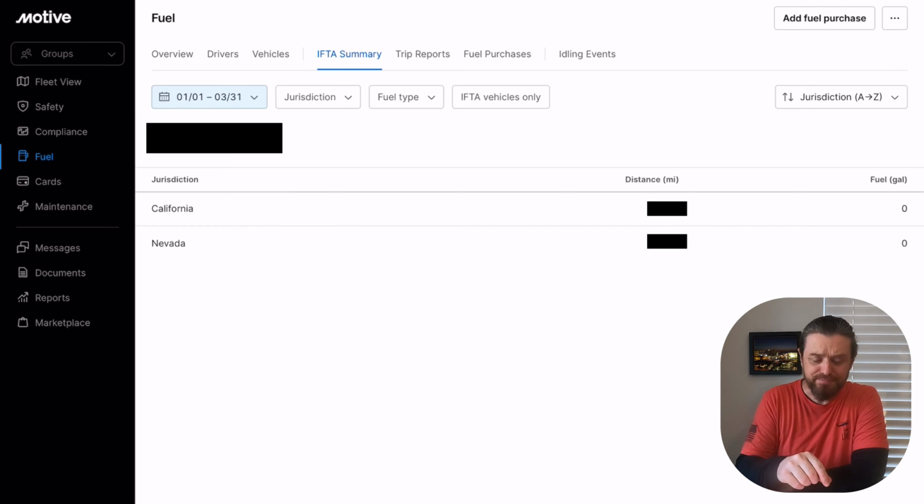But the thing I'll say about the fuel is if I did run more interstate mileage, I would absolutely include my fuel purchases in here. But because I get them from basically the same place in California all the time, it's a duplicate step that I haven't found a reason for doing yet.